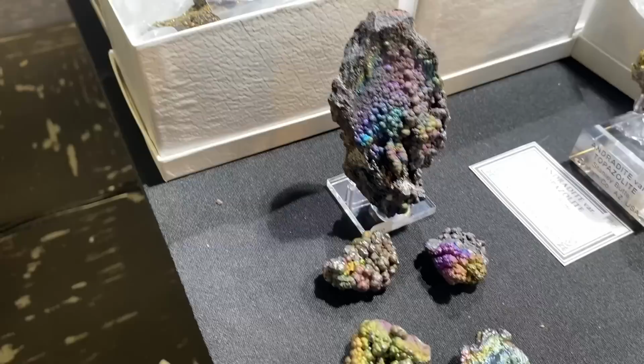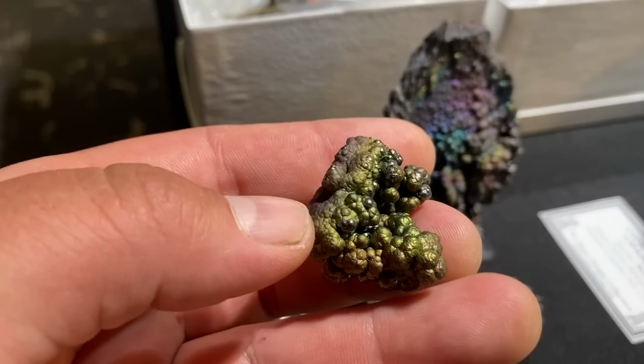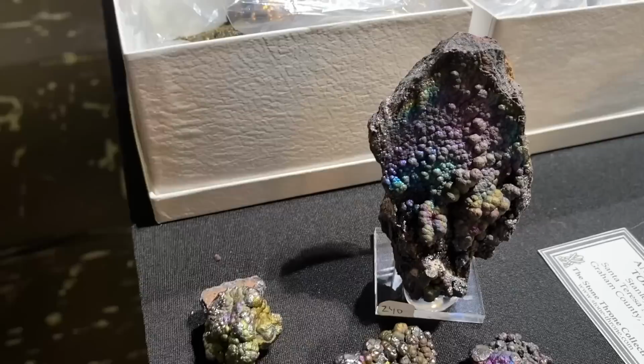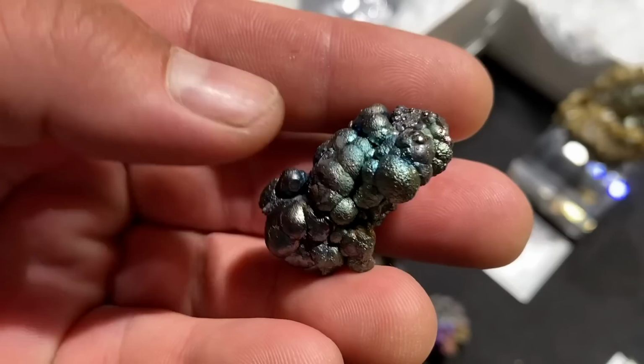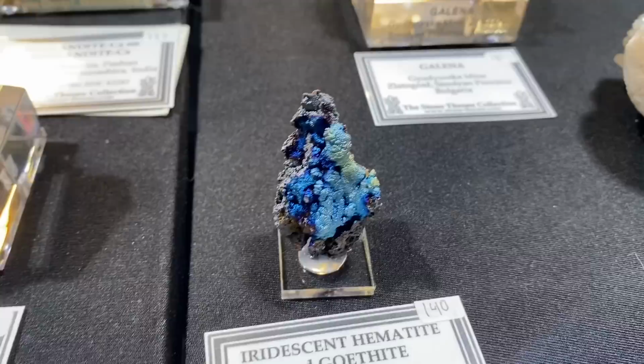What is it? Iridescent hematite from Pahang, Malaysia. It's awesome. Is it uncommon? I don't think I've ever seen it before. But it's found at Graves Mountain in Georgia as well. I have seen that before, though. Definitely seen the Graves Mountain material. It's super affordable for how beautiful it is. A little hard to film because of how brilliantly blue it is.